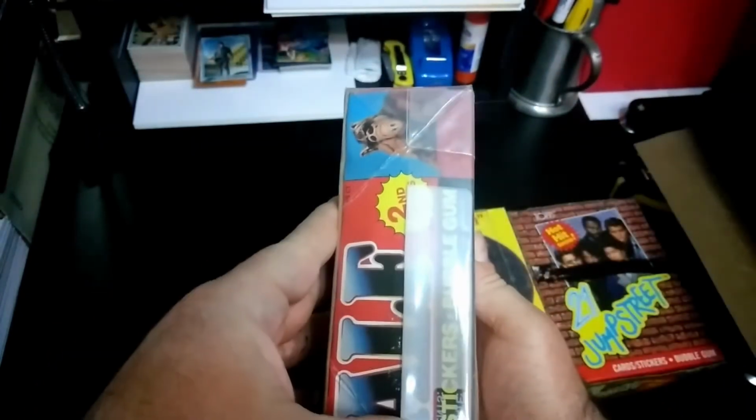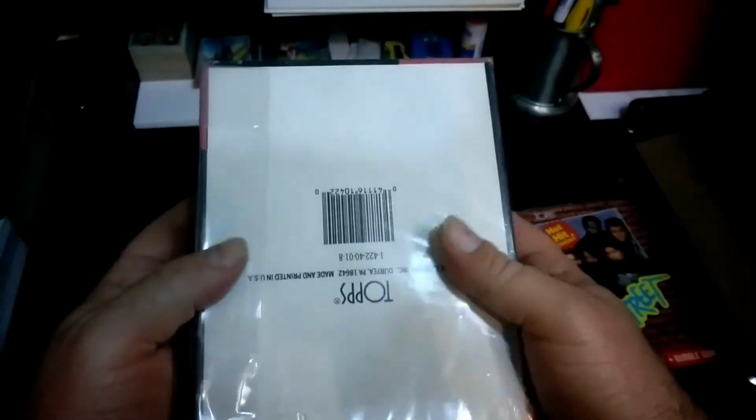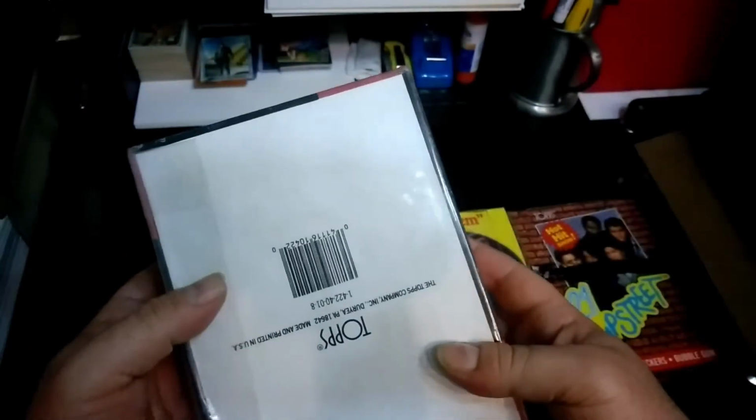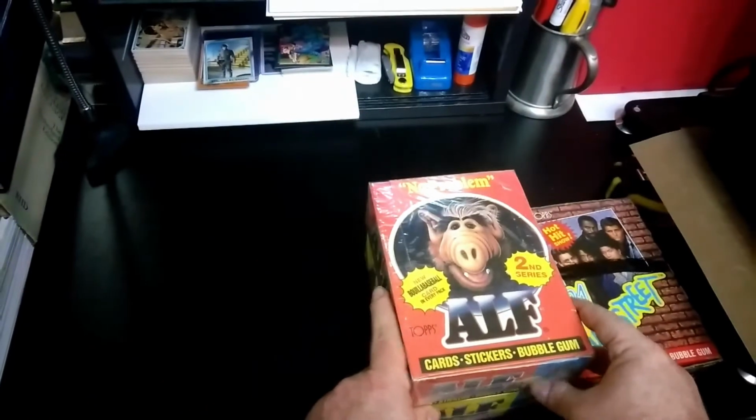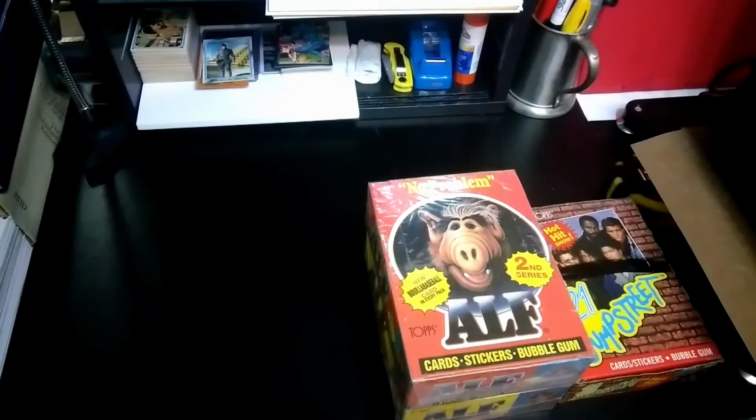And you can see I use different types of bags. This one I need to replace with a better bag. This is basically a freezer bag. I put it in there in between times where I didn't have a magazine size bag, comic book type bag, to put them in.